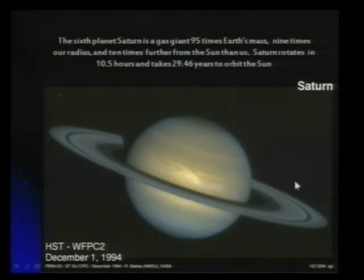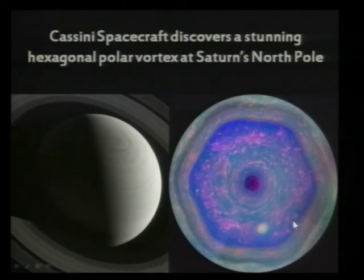Saturn is the sixth planet, a gas giant, 95 times Earth's mass. Galileo saw these rings, but didn't know what they were. His telescope wasn't powerful enough to resolve it, so he put two little lobes out to the side. Notice that the rings are in the rotational equator of Saturn, and it is one of the most magnificent sights that you will see with your own eyes through any telescope. You'll never forget it. Saturn is one of those must-look-at things that you see.